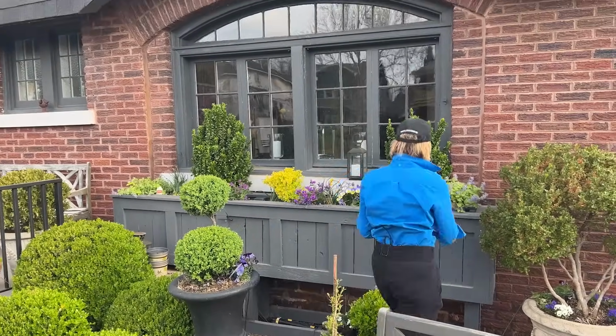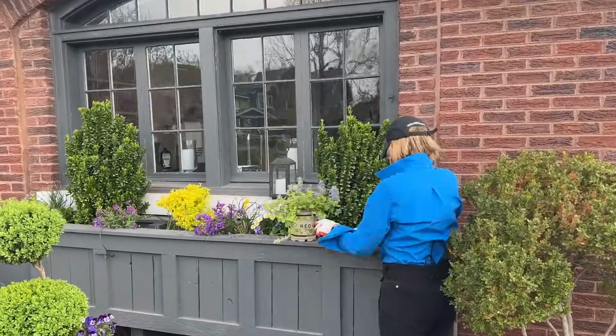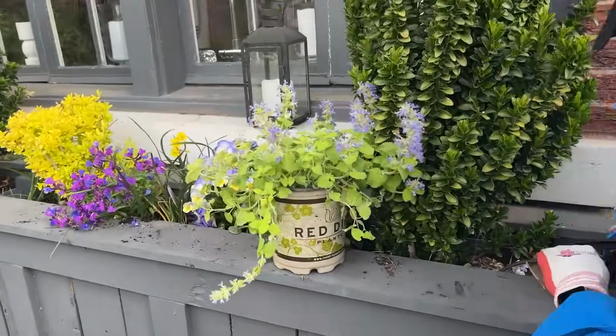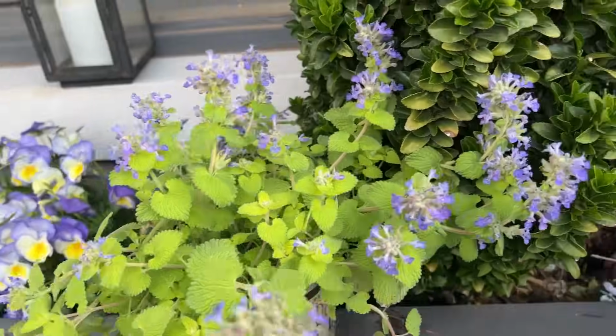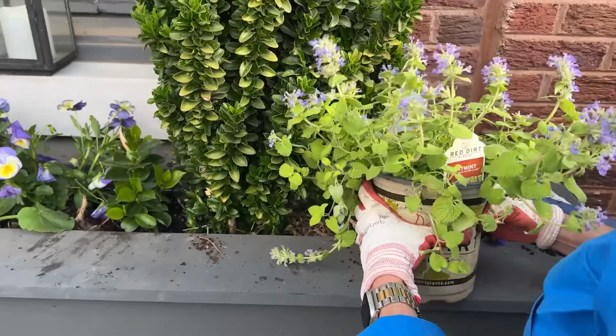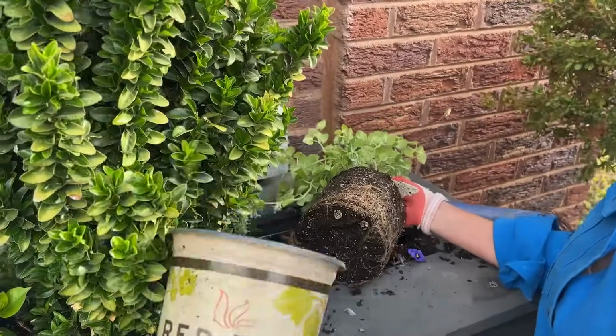Oh, I've got one more to plant over here, Stuart. You didn't tell me. Got one more guy. One more catmint over in here to plant. Look at this, this is really good soil in here. Really good soil. So I don't even have to do any soil amendment. And I am kind of just cramming these in here.